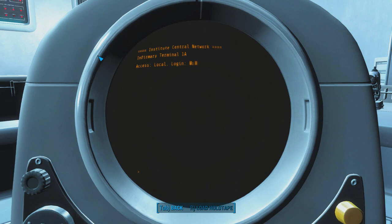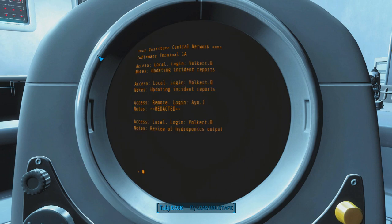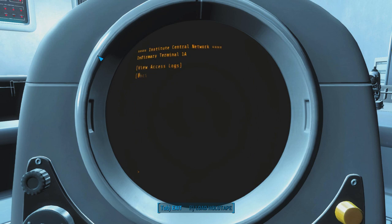View access logs. Log in. Volkert D updating incident reports. IOJ once again redacted. What is IOJ up to? Volkert D, review of hydroponics output. Incident reports.